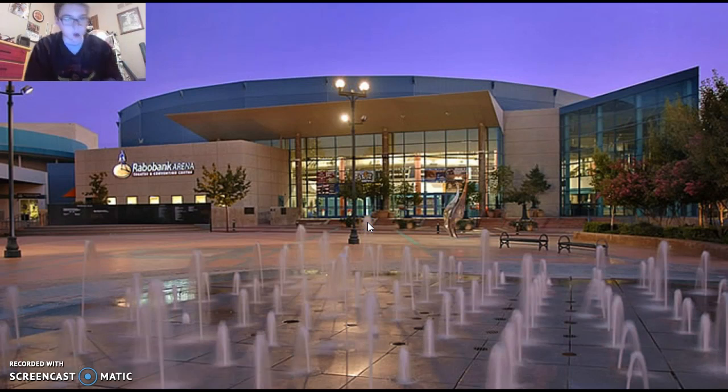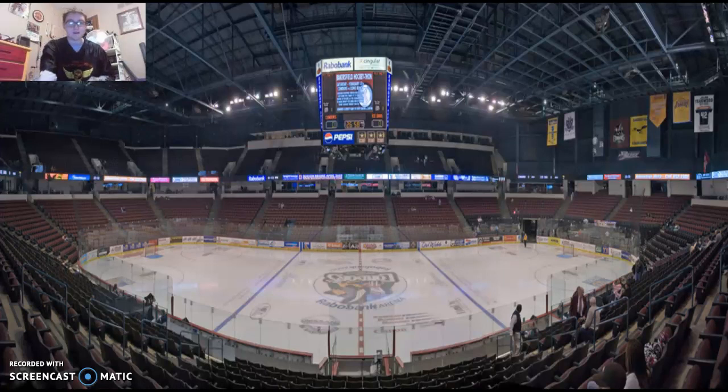We have the Rival Bank Arena. This is the outside and inside for the Bakersfield Condors, who actually just played Iowa last night. I got the calendar right there to say they did. Unfortunately, they beat them. So that's the outside. Let's take a look at the inside. You can tell it's Bakersfield. You got the logo right over here, up in the side.